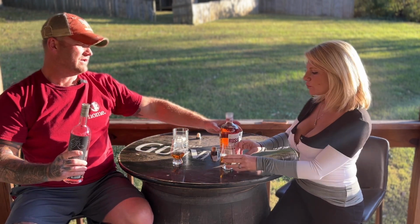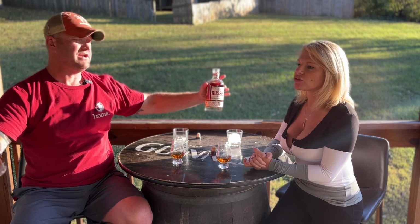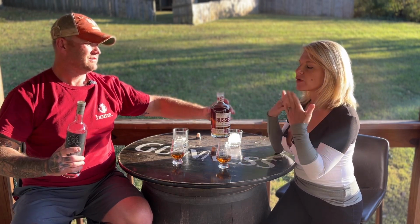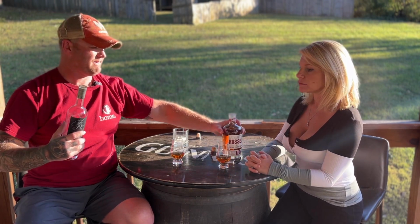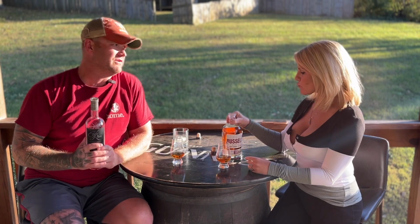Yeah. The reason I chose these is because they're both 10 years. That's what we're basing it on. We're going off of Buffalo Trace and Wild Turkey. So we thought that would be fun. Well, I mean, Buffalo Trace and Wild Turkey are the two biggest.